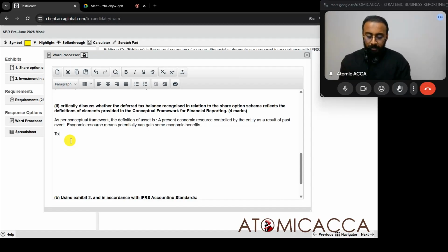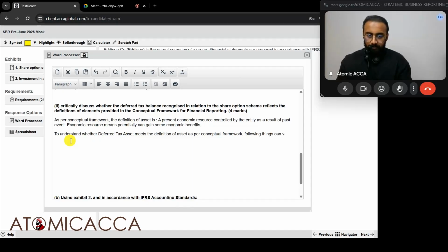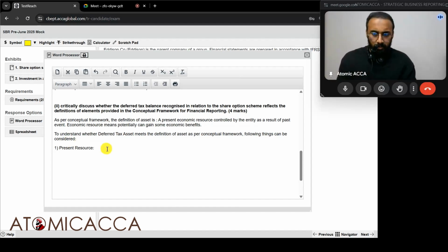To understand whether deferred tax asset meets the definition of asset as per conceptual framework, following things can be considered. Number 1, present resource. Now either you can write as bullet points or you can just write as paragraphs.